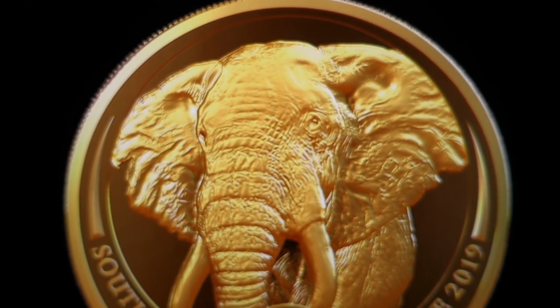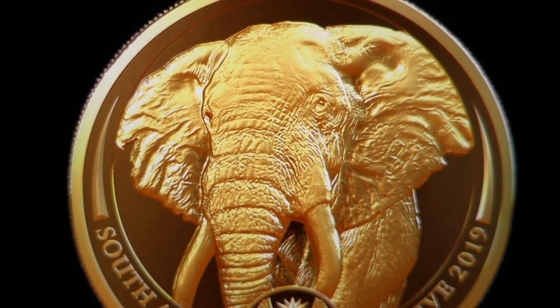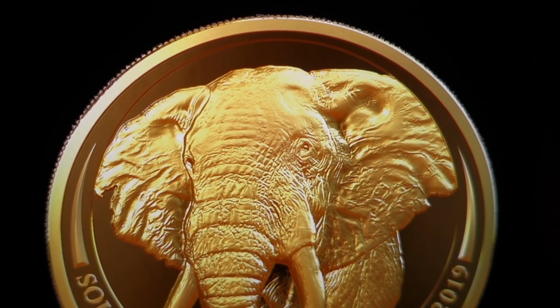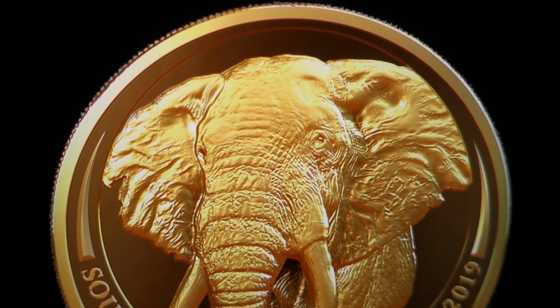So price wise, I think they failed here just on the mintage and the price. And not to forget, their quality control is also in question. So I definitely wouldn't even consider paying these prices.